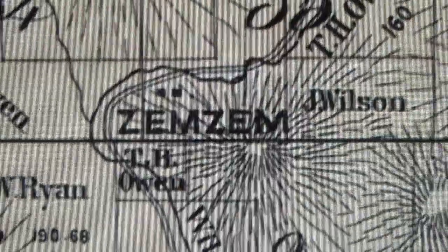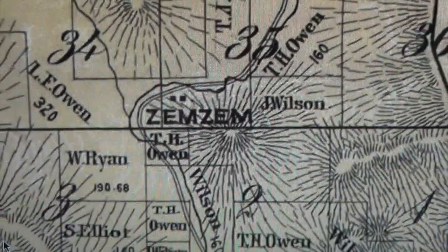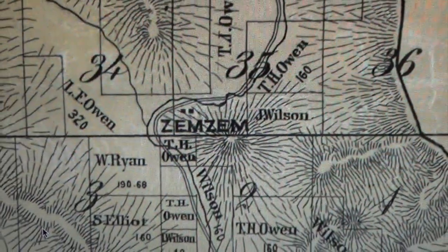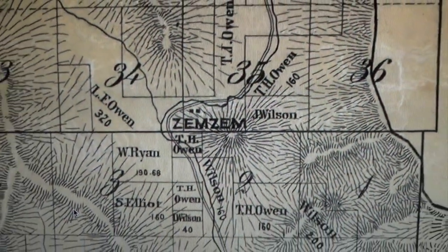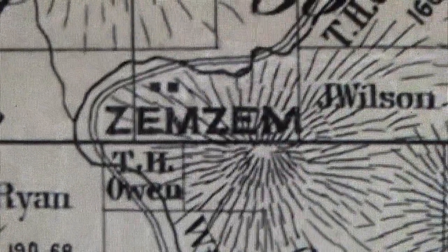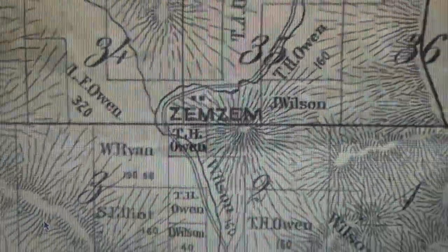Zem Zem was a hotel and a town site from the 1830s when it was first established. It consisted of a large ranch and a bunch of home sites built up an entire canyon. It is now on public land, so we have the opportunity to go there and explore it.